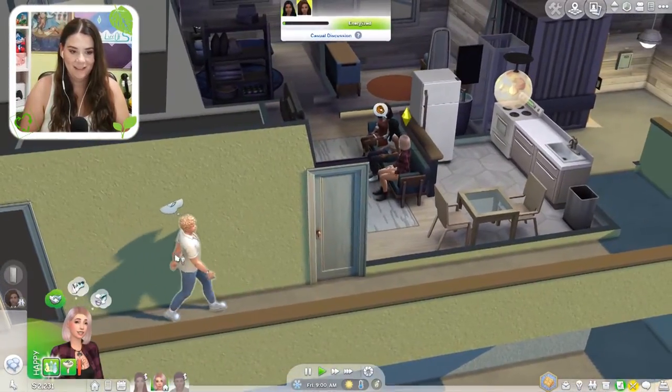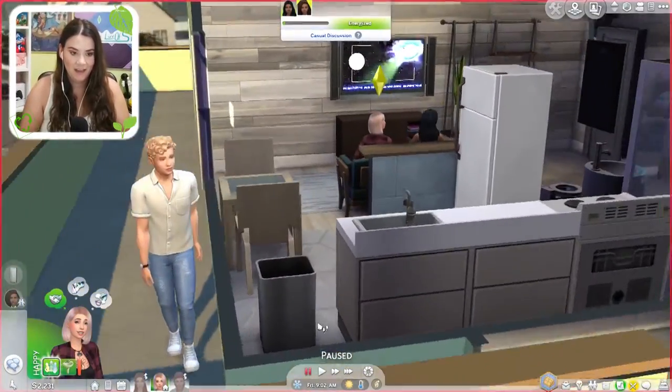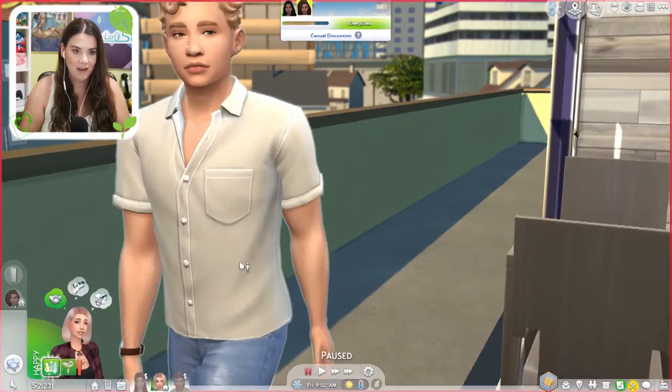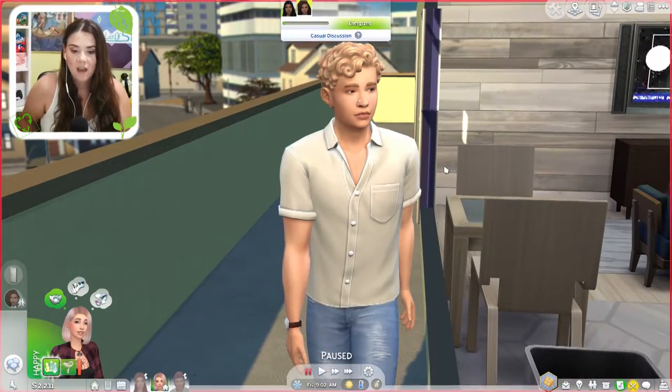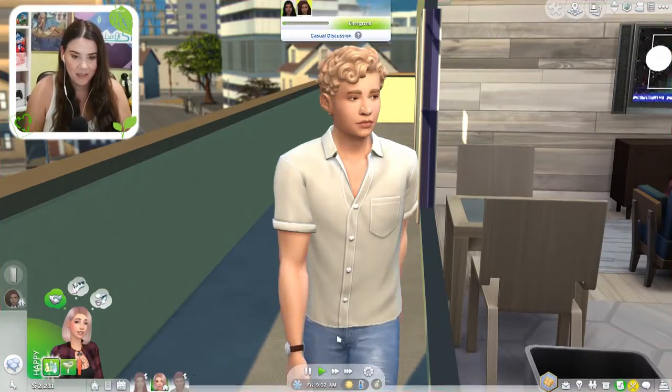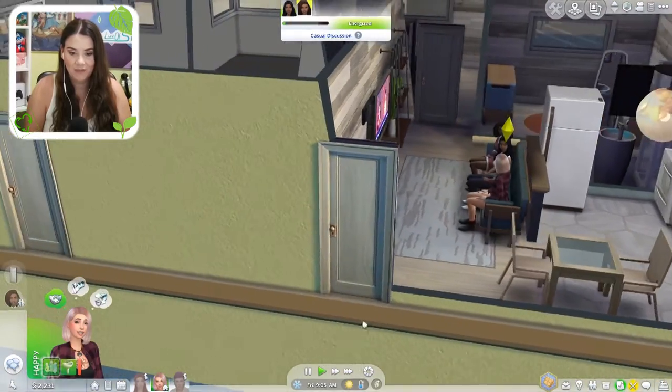Oh, look. He comes out of his apartment. Anyways, I want this cutie pie to be, how freaking cute is he? I want him to be Adeline's boyfriend so bad. You guys will have to let me know. He's freaking cute though, isn't he?